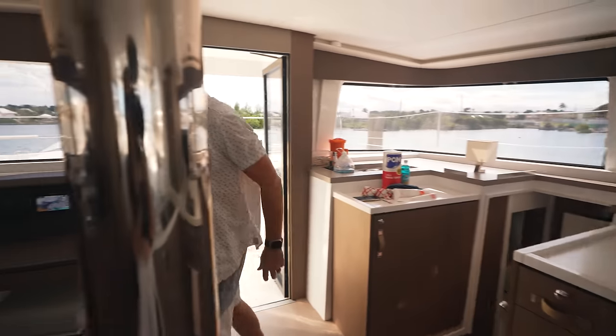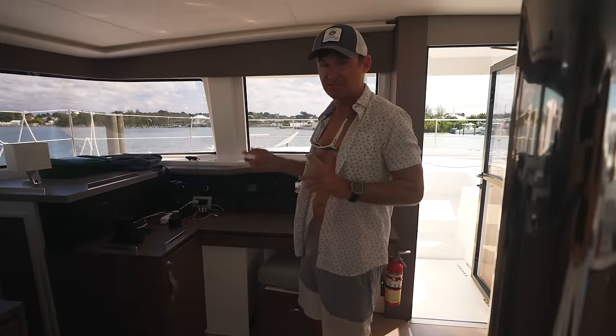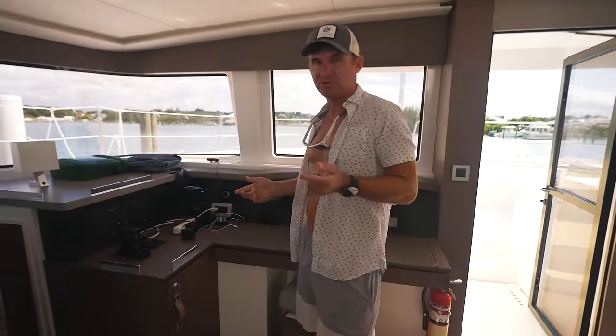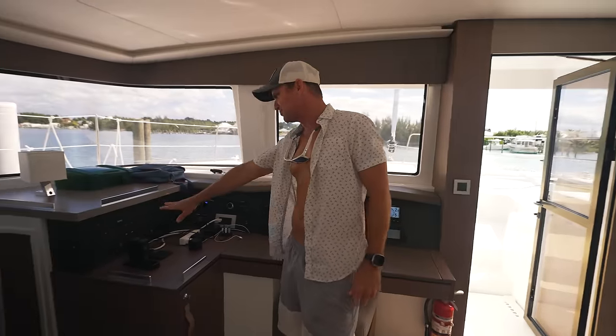One of the shortcomings I've always felt that Balis have is their electrical system. I feel like the electrical system on this one is better. They put a better inverter on it. Everything's automatic switching. It'll automatically switch from shore power to your generator. So everything's just push button over here.